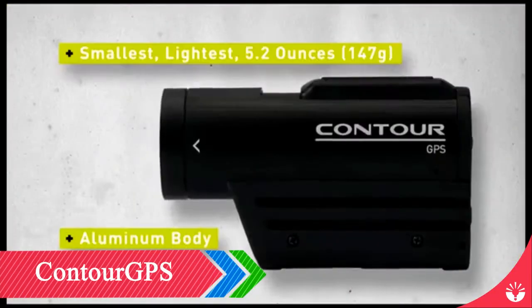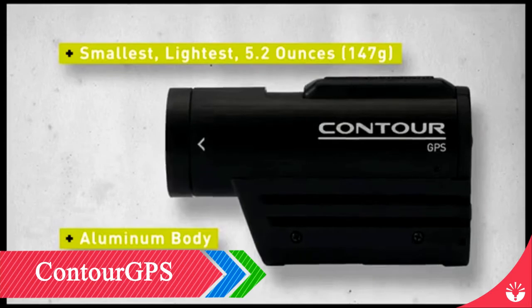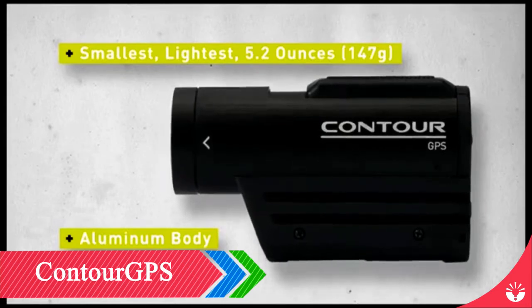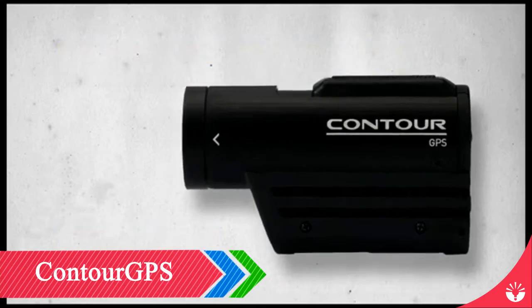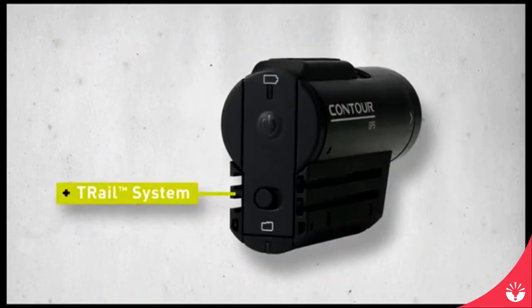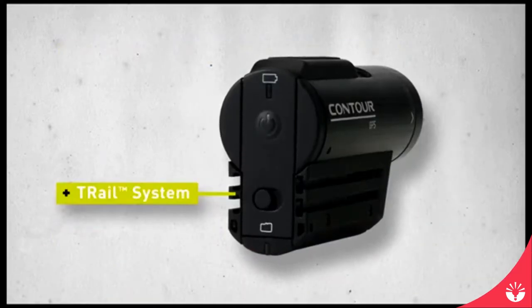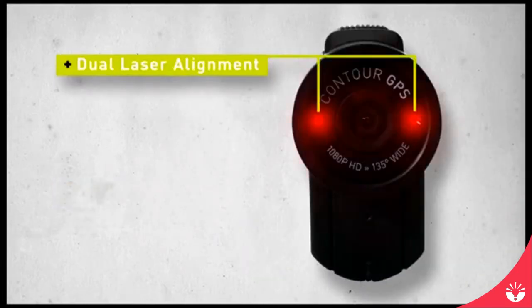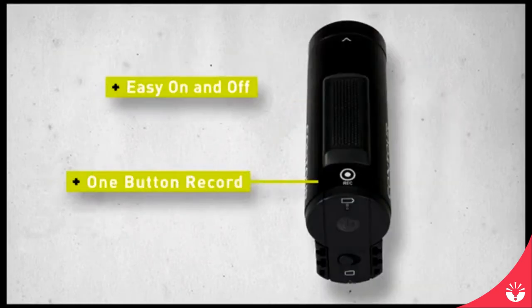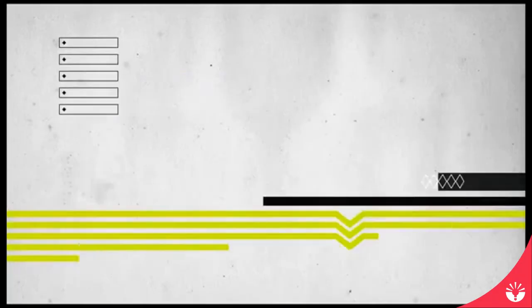At only 5.2 ounces, the Contour GPS is the smallest and lightest combination of hands-free video and GPS in the world. Its low-profile design, mated to the patented T-Rail system, makes it easy to slide and lock to your body, equipment, or vehicle. The unique dual laser alignment helps you line up your shot no matter where it's placed, and the one-button record operation makes it easy to switch on or off.